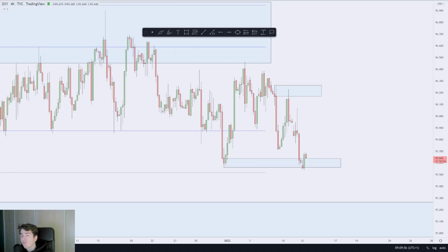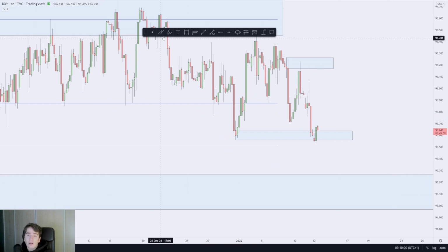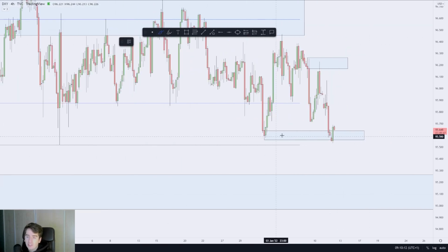Okay guys, so first of all, of course, the dollar index. I did say that this was the zone that we were looking for, and as we can see, we hit that zone to absolute perfection. Currently seeing some bullish reaction. However, we did take out the low. Not a massive fan of that, because essentially now demand has been taken out, so we could start pushing down lower as this area of demand has been taken out.